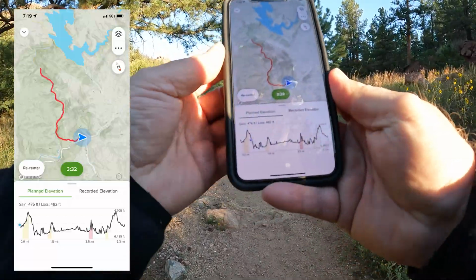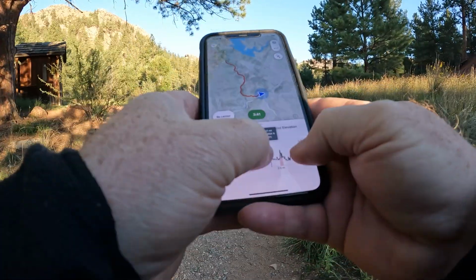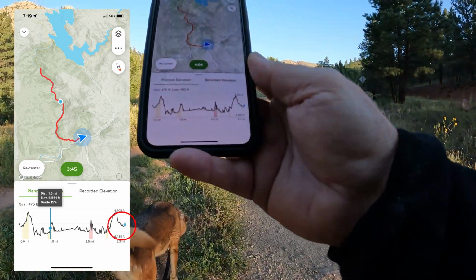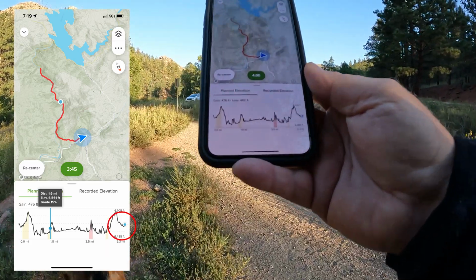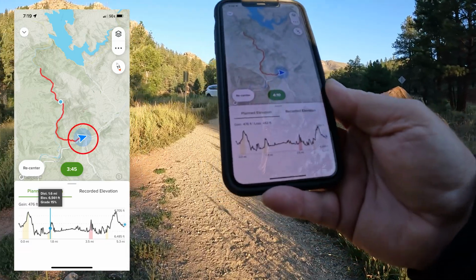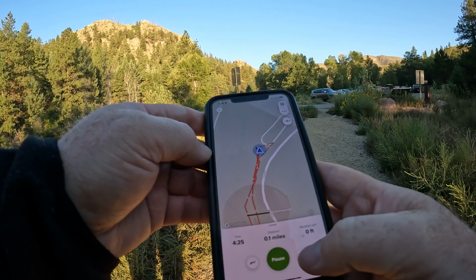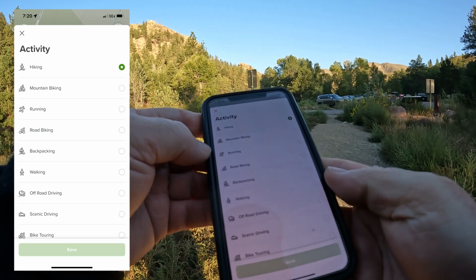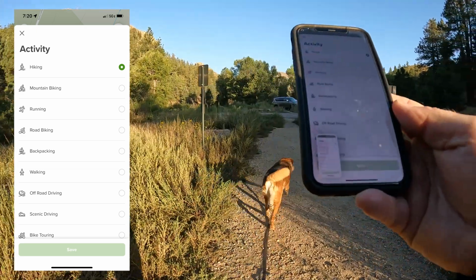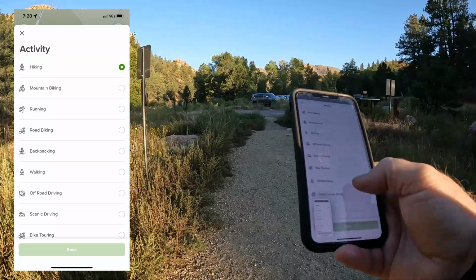There's a profile right here. It shows you the profile of the trail, and it actually shows where you're at on the trail, and then you get information along it. You can see the blue dot at the very bottom right that shows where I'm at on the profile. And then you can see my triangle, the location where I'm at and the direction I'm traveling. And there's another icon here at the bottom right, whether it's hiking, mountain biking, running, road biking, backpacking. It gives a lot of different options, and then you can save it.